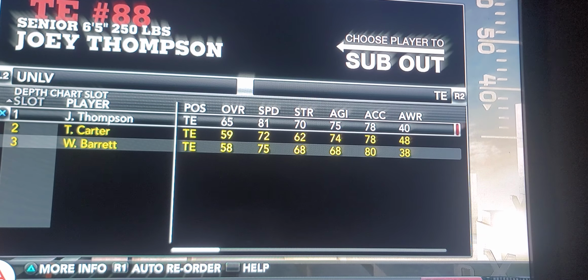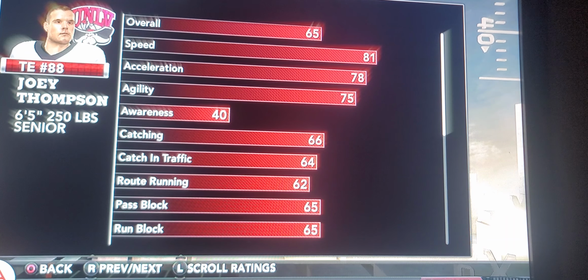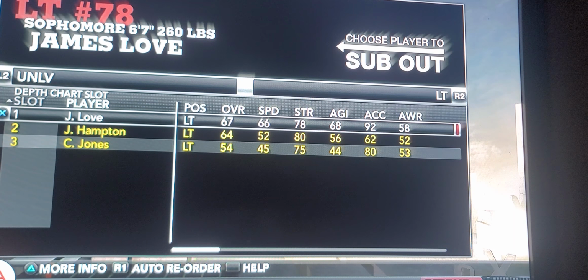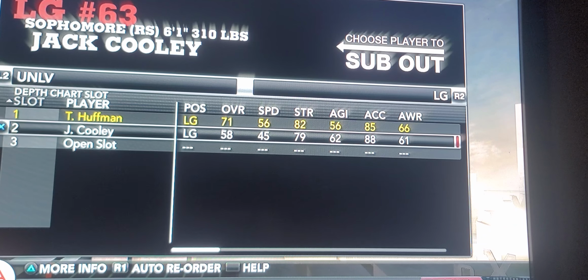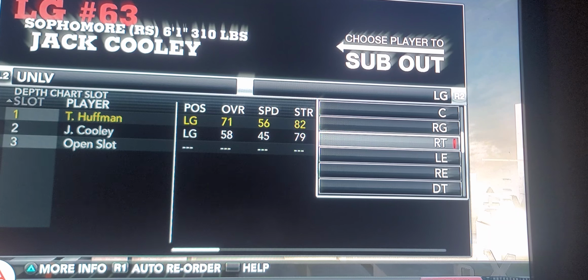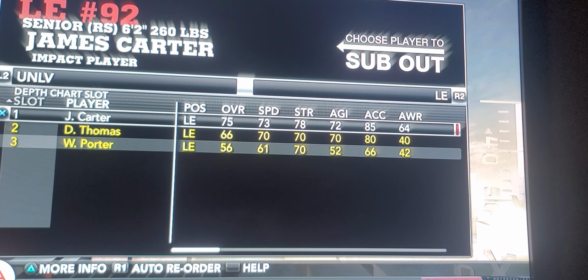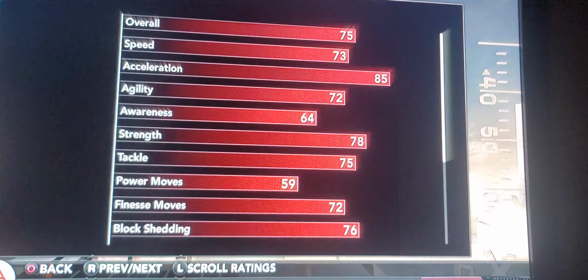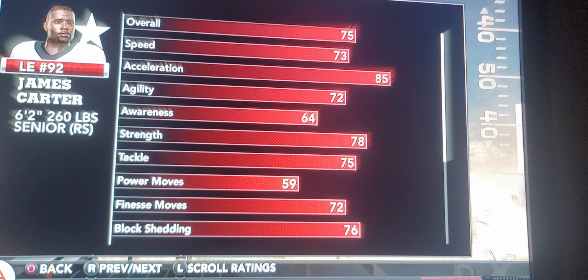Tight end. We have senior Joel Thomason. He looks pretty good. And then, does anyone really care about line? Does your line even matter? I don't think so. Okay, now we have this team, the defensive line. Ooh, James Carter looks like a monster.